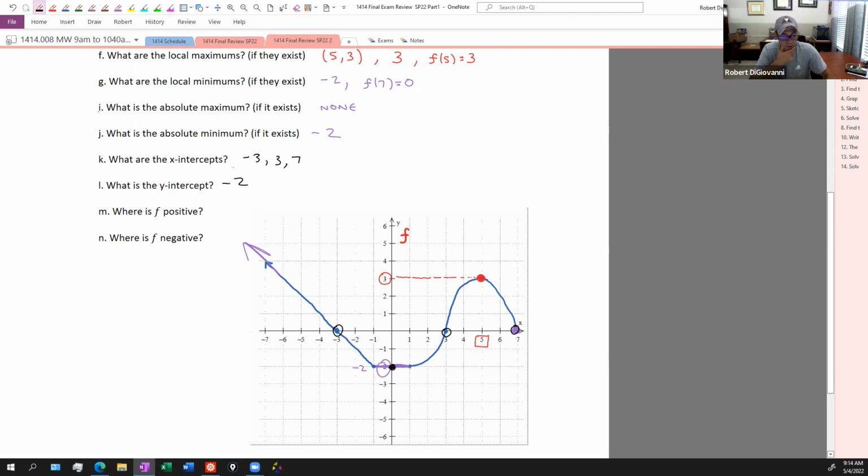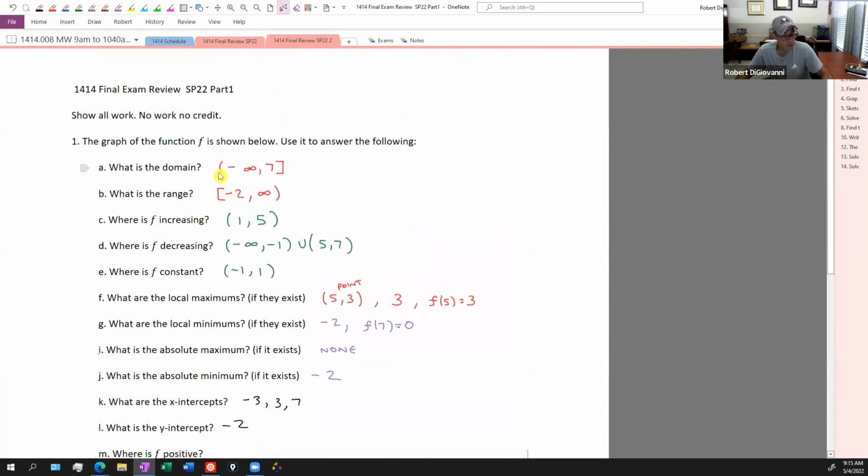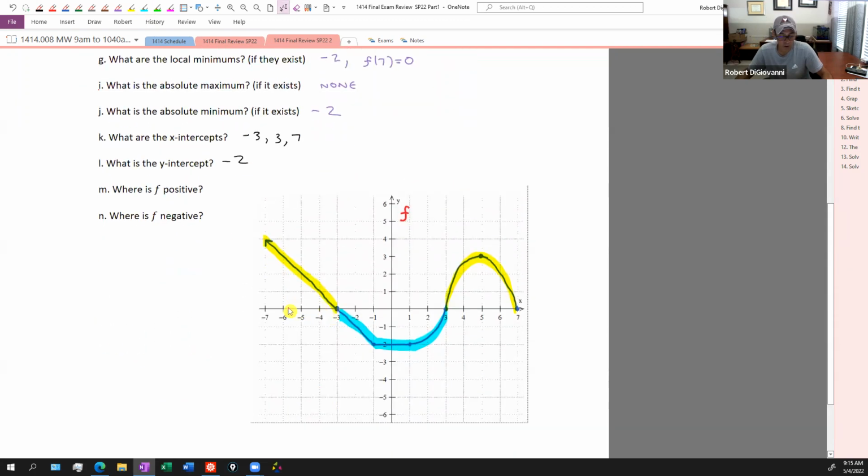Okay. Where is the function positive? Not increasing, but positive. So that's asking where is the function above the x-axis? When a function is positive, it's above the x-axis. So my graph is above the x-axis here and here. That's where it's positive. And it's negative here in this region. So I have to do this just like we did up here with domain and increasing and decreasing. I have to give the x values where it's above the x-axis. So I'm going to put -infinity to -3, union 3 to 7. That's where it's positive, right? From -3 to the left and from 3 to 7. And it's negative between -3 and 3.